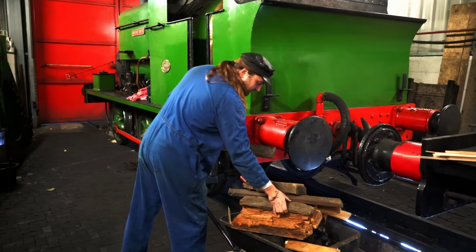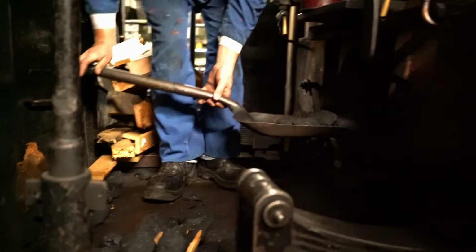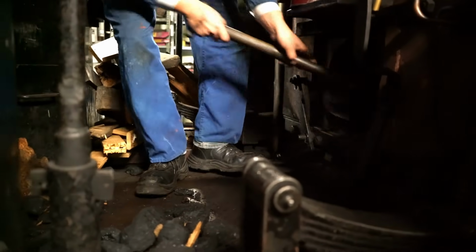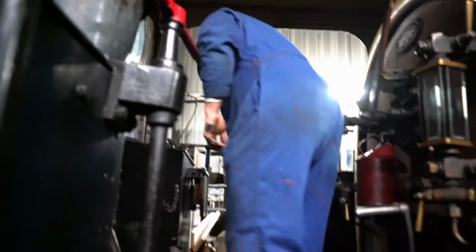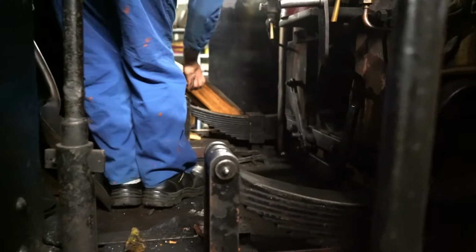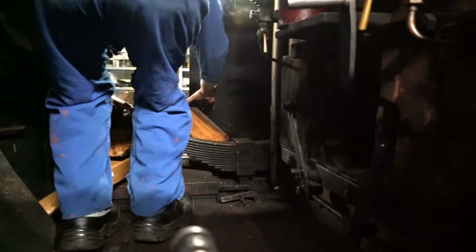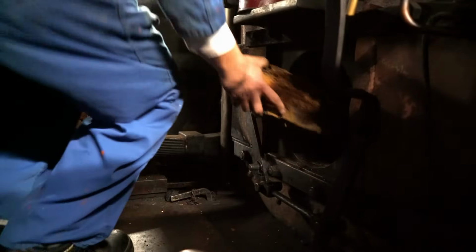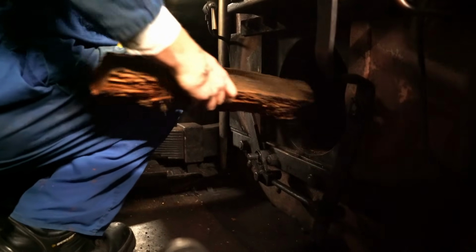Oh, this is good rotten old sleeper. And we're aiming to build a ring around the outside of the firebox, which now means it's time to add the wood, which is an art form of each piece being carefully placed, time taken to ascertain where each one should go. In seriousness, what we're doing is aiming to have the whole grate covered.